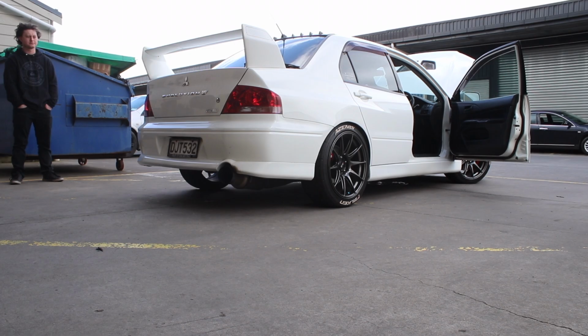Something that we found is very popular as well is what's called cyclic idle, which can be controlled through a Link ECU. It creates a rally car sort of idle, or what you might have experienced from a car with very lumpy cams, and just sounds very aggressive.